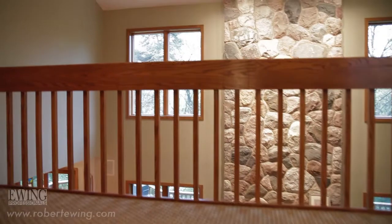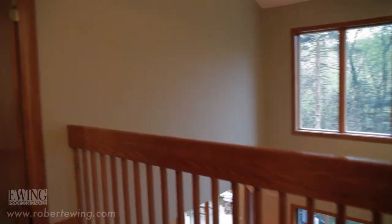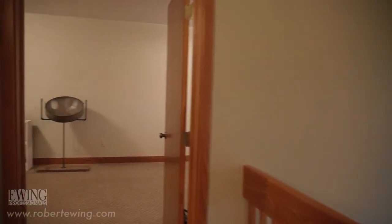The second floor of the home boasts one very spacious bedroom, a full bath, and a guest bedroom.